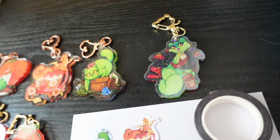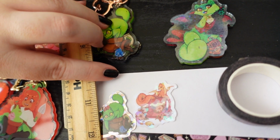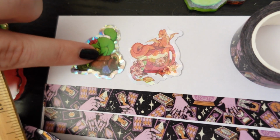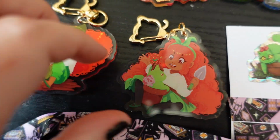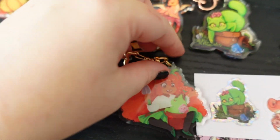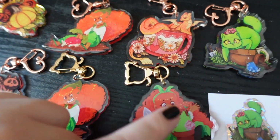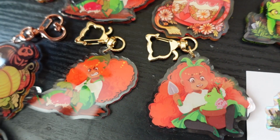Let's get our ruler. Yeah, they're about 1.5 inches. So a little bit smaller than what I anticipated, but I still think they're really cute. And these are the charms. They're all double-sided as well. They actually don't charge too much for double-sided, which is pretty good. The thing I really like is you get to choose what keyring accessory. Some of them have this kitty cat, and other ones have this heart, because you get to choose the keyring top you want per design, which is really good.